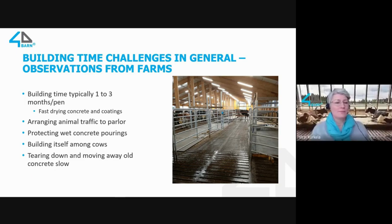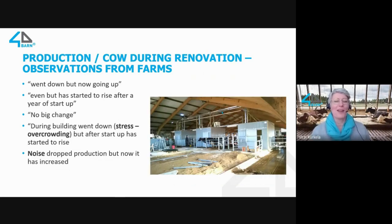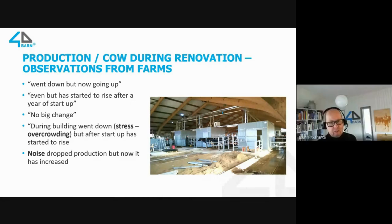Okay, then about the production, will the production collapse when the renovation is going on in the barn? Well, like in this picture, you can see that the robots are already running, but now this farm is renovating this area behind the robots, so it's still kind of like construction time.